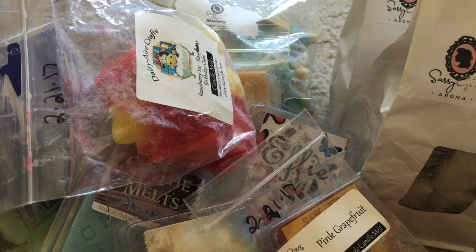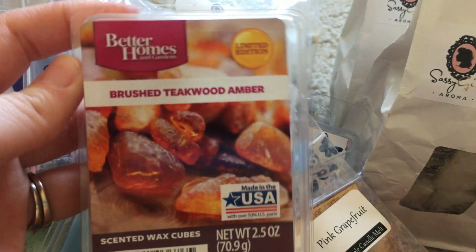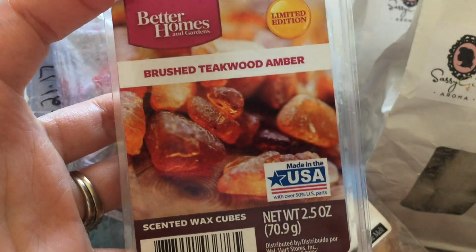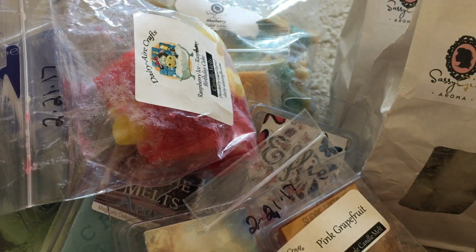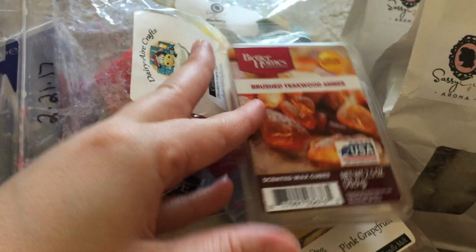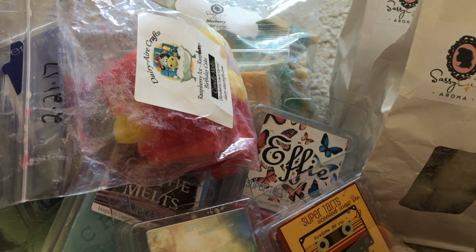Alright, I am working my way to the bottom. Went through, tried to melt some of my Walmart wax. This was Brush Teakwood Amber. Put this in my bedroom. It was okay. It has a kind of soapy scent, and the throw was like, meh. It wasn't really that impressive, but I'm just trying to melt some of this older stuff.